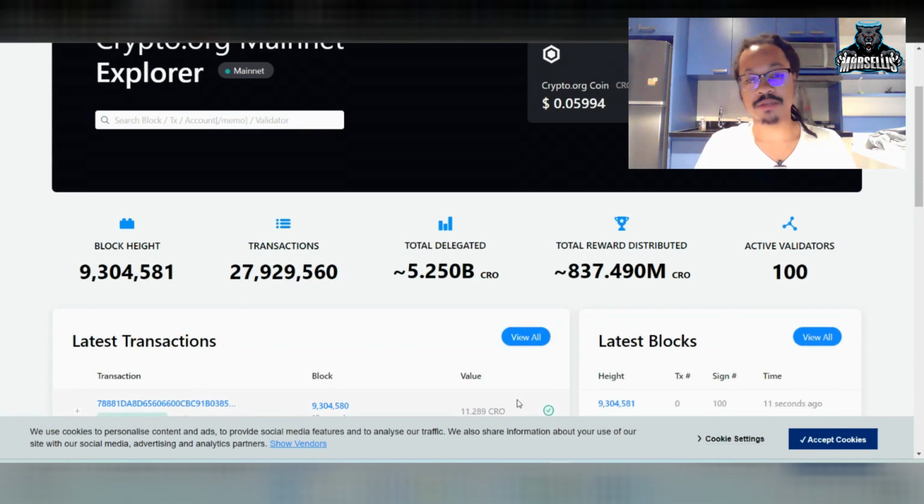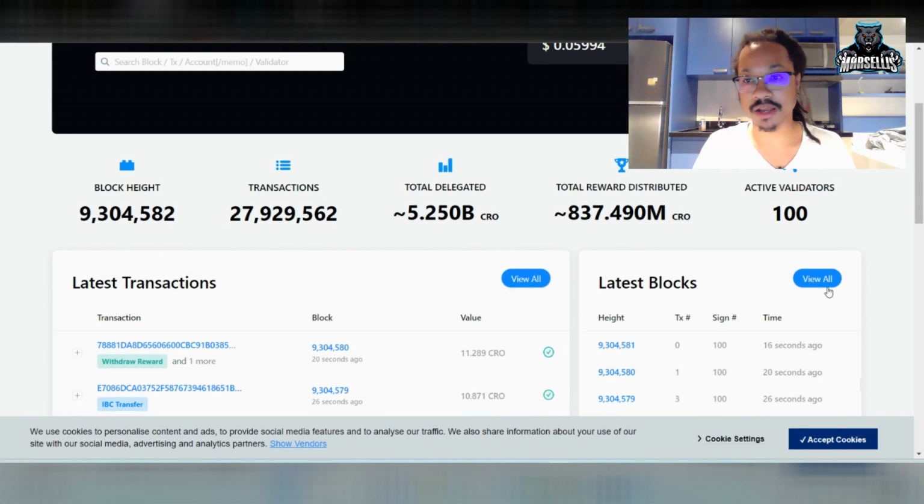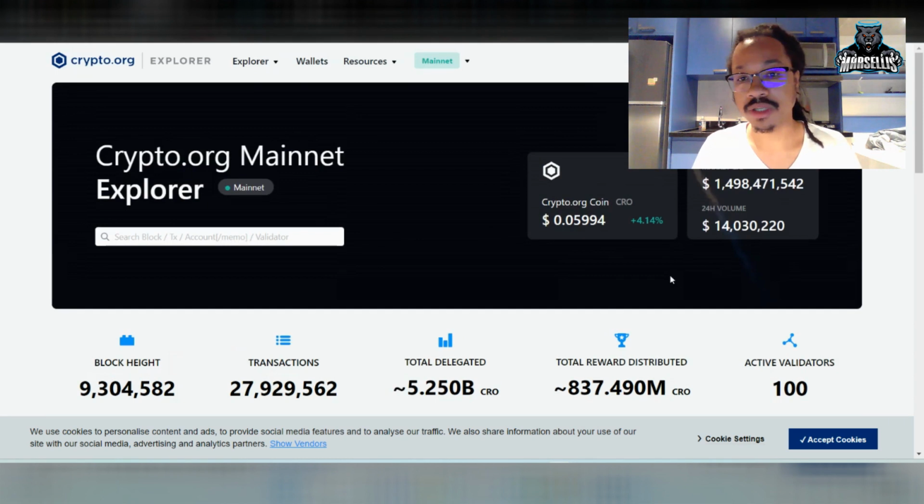So let's just go ahead and look at some of the basics for crypto.com coin. For one, you can see down here our transactions, block height, all that good stuff, block reward distributed, 837 CRO. You can see all that good stuff.